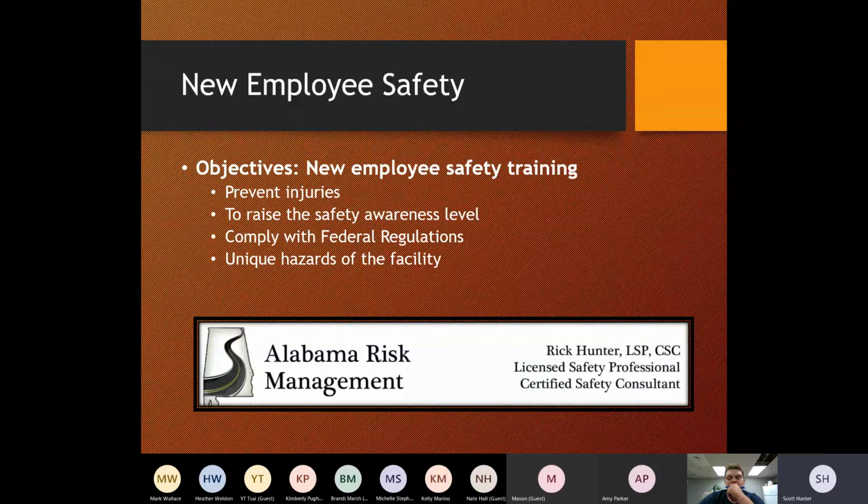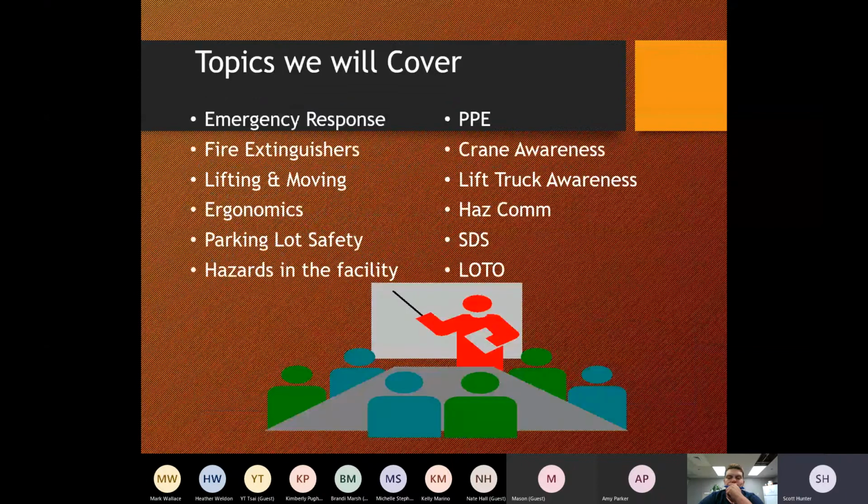So I thought today, a couple of the objectives. Obviously, we're going to talk about new employee orientation, new employee safety training. Above all things, preventing accidents and injuries is the number one focus. We always want to prevent accidents and injuries. We want to raise the safety awareness level in our facilities. Obviously, we have to comply with federal regulations and make sure that we explain the unique hazards of the facility, because employees come from maybe one company over to another company and those hazards change. So making sure that they understand the hazards of the facility that they're currently working at when you're onboarding someone.